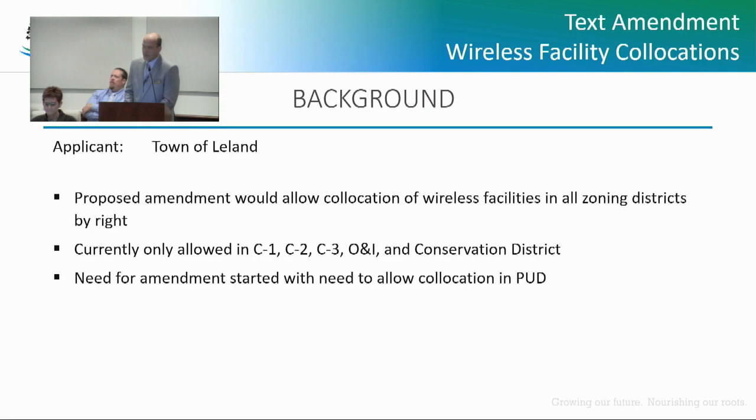Currently, they're only allowed in C1, C2, and C3, which are our commercial districts, office and institutional, and the conservation district. We began exploring this amendment in discussion with the possibility of co-locating on water towers in the town's jurisdiction, one of them in the planned unit development district.